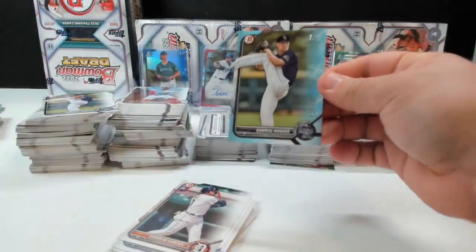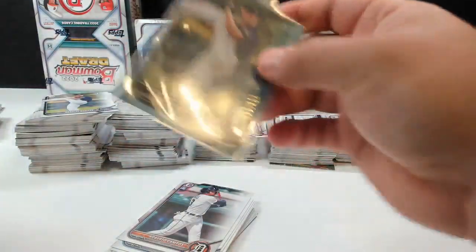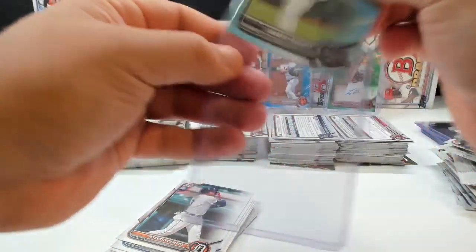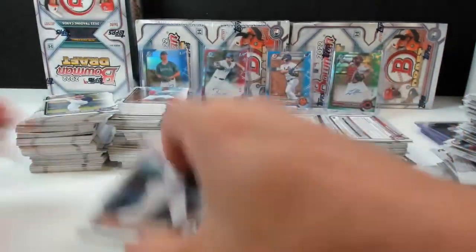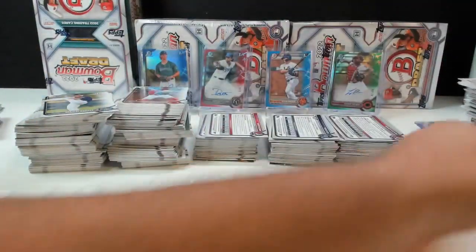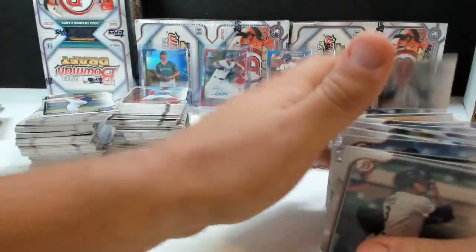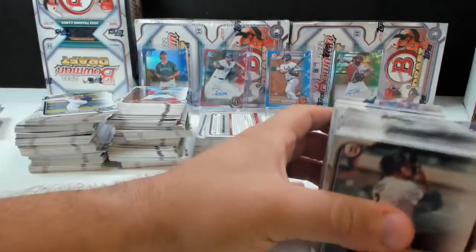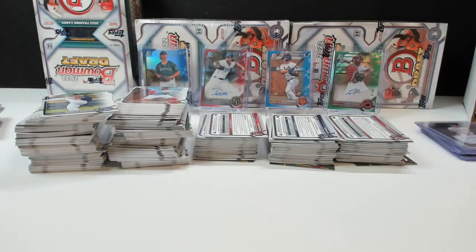Gabriel Hughes, $4.99, top 10 pick. Power pitcher for the Rockies. And boy, do they always need pitchers. They never seem to get it right. Remember they took Jonathan Gray back in 2013. Kyle Freeland in 2014. Who else did they take? Peter Lambert in 2015. Rockies are always taking these pitchers.